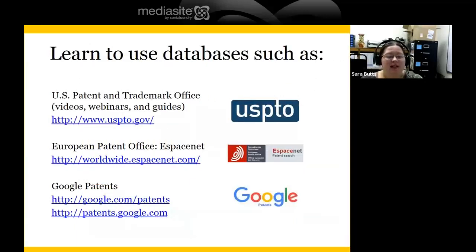Some of the databases that I teach people how to use are those at the U.S. Patent and Trademark Office. There are 2 patent searching databases, and there are 3 trademark searching databases. Even if you're pretty good to go to use one of each, there are those 5 different ones. There's also the European Patent Office, which has a database for their patents called Espacenet. And then Google Patents is probably the most intuitive.